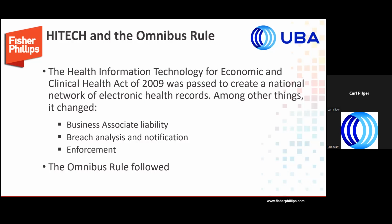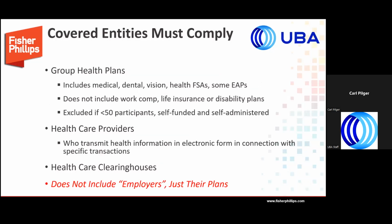These rules also gave us what we know today regarding breaches of PHI and what to do to respond to a breach, how to correct breaches, how to identify what a breach actually is, and some of the things that we'll talk about later today. And then also implemented some of the enforcement mechanisms for the protection of PHI under both the privacy and security rules.